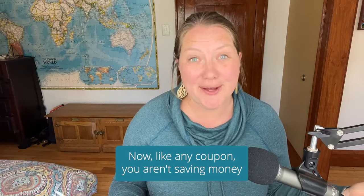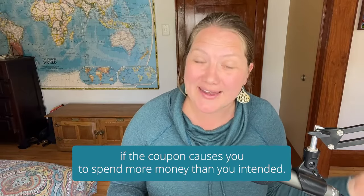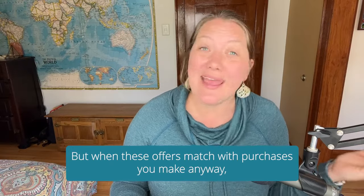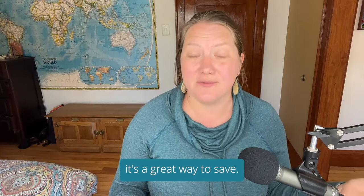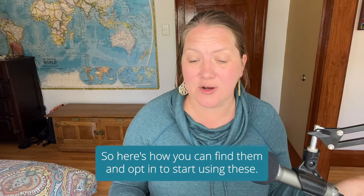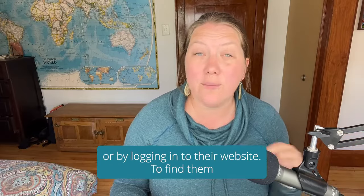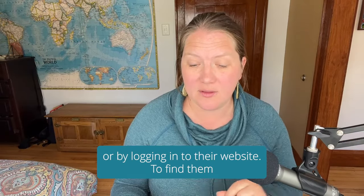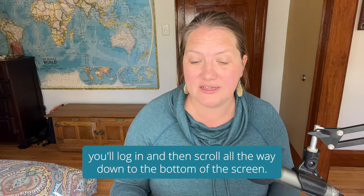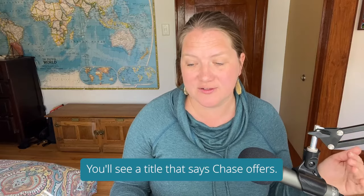Now, like any coupon, you aren't saving money if the coupon causes you to spend more money than you intended. But when these offers match with purchases you make anyway, it's a great way to save. So here's how you can find them and opt in to start using these. You'll need to do this via the Chase app or by logging in to their website. To find them from the app, you'll log in and then scroll all the way down to the bottom of the screen. You'll see a title that says Chase Offers.